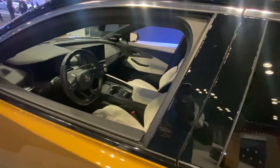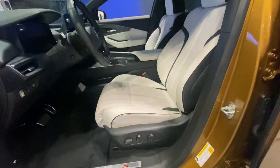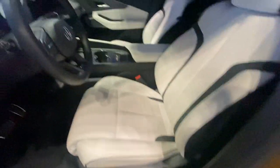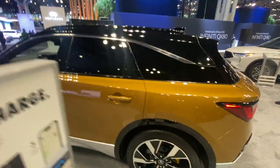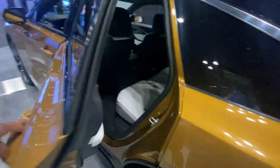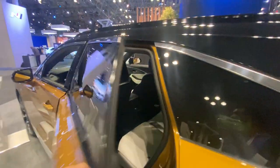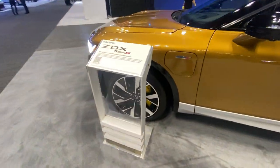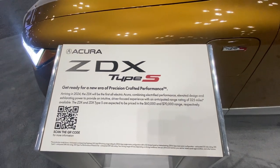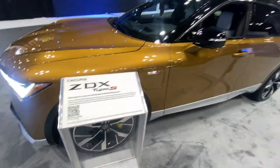They did a great job with the interior though. Like most Acuras, it looks very good on the inside. Just a few quirky things that become an issue. I'm talking about you, Acura MDX. At least the 22 model. That navigation system, I can't stand. We'll see when these come out how much the price is, but that is pretty impressive, 325 miles.